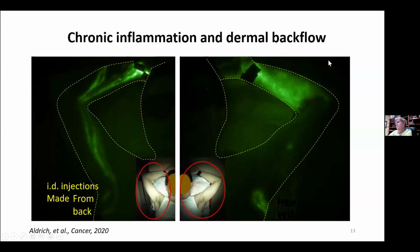And so we've seen this phenomenon of dermal backflow, and we've actually also seen this in autoimmune conditions. This is a study subject that came in with his left wrist. He had pain, arthritic pain, swollen joints, a little bit of a swollen wrist. And when we did the injection of his normal arm, you see the nice, beautiful lymphatics, but in his affected arm, he has dermal backflow. So this inflammatory situation may be interrupting the pressure gradients that are associated with an otherwise functioning lymphatic vasculature.